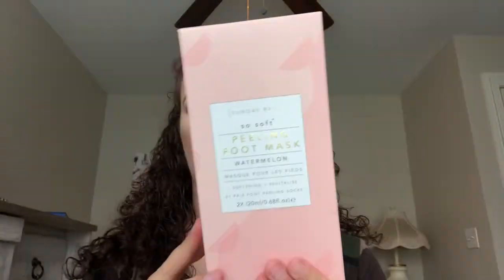Okay, next, there's so much hair. Your girl sheds, okay? Okay, next we have this Sunday Rain So Soft Peeling Foot Mask.